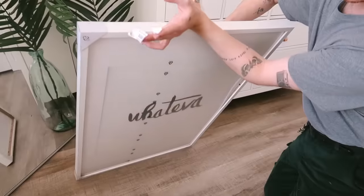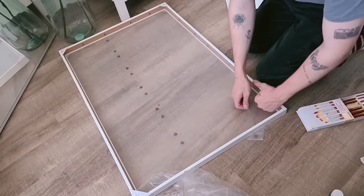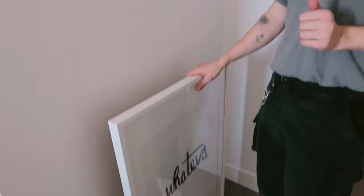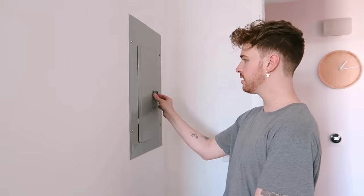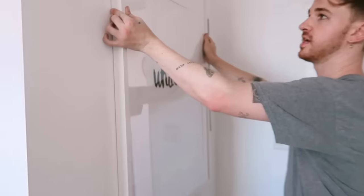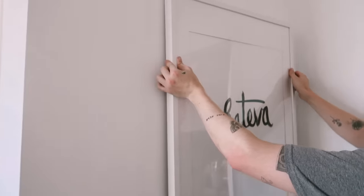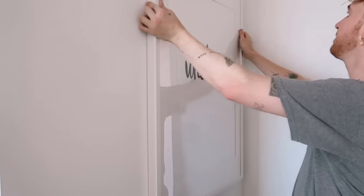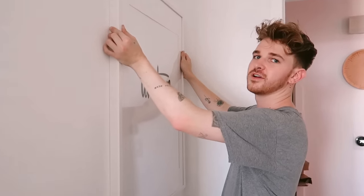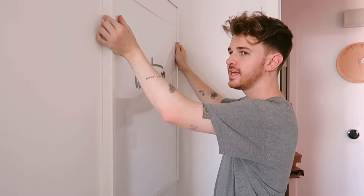Okay, so let's see how this looks in here. Okay, so there's a little dilemma with the "whatever" picture. Well, there's not really, but there's this huge box right here, which I don't even know what that's for. It's the breaker box. The breaker box. And so I would typically want it to go here, but I kind of want to put it here, even though that'd be off center, to cover that. I think it would look better covering it. So I'm going to put it covering it, and if I don't like it, I'll just change it. The bedroom is complete.